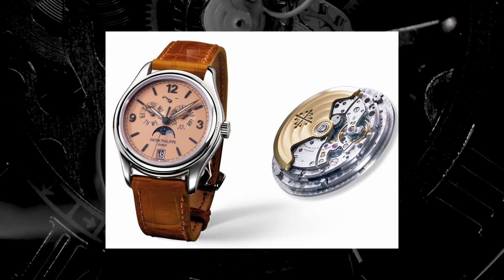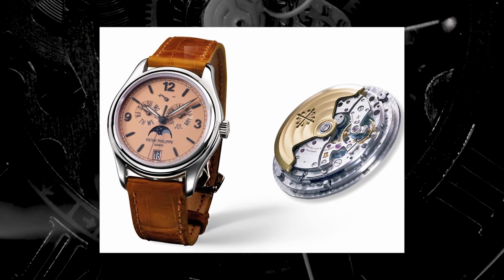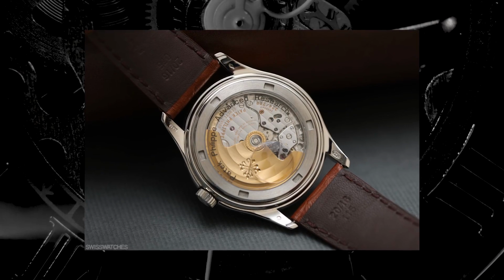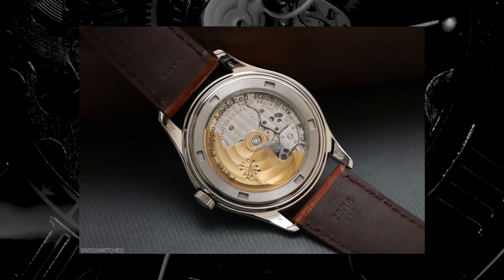In 2008, the 5450, a platinum annual calendar with a Pulsomax escapement. This comprises both the Spiromax spring and a ruby-free Silinvar pallet fork. This combination increases efficiency by 15%, and that is limited to 300 pieces.